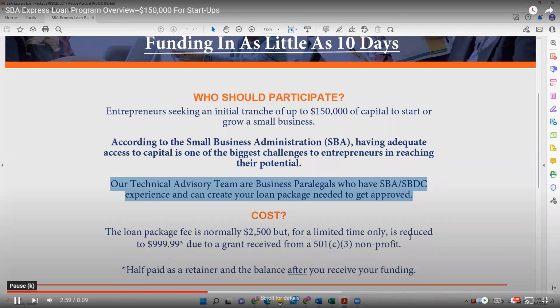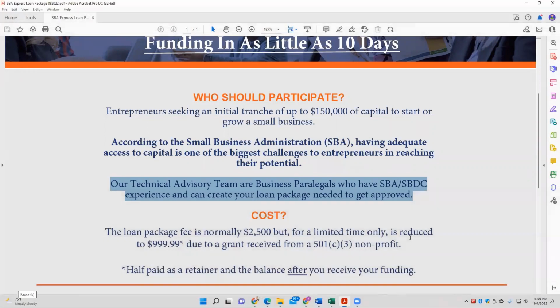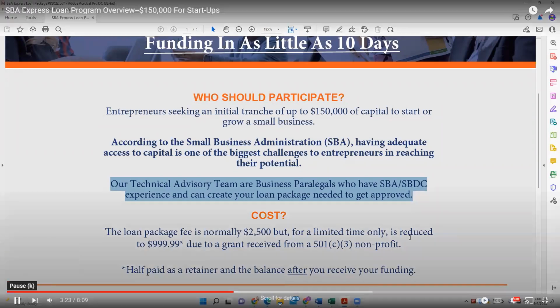Great news. You automatically qualify for the grant. So the cost of building the loan package is normally $2,500. The grant will cover $1,500 of that. So that reduces your portion considerably. And then of your portion, what the grant doesn't cover, we split that, and half of that you don't even pay until after you get your funding.